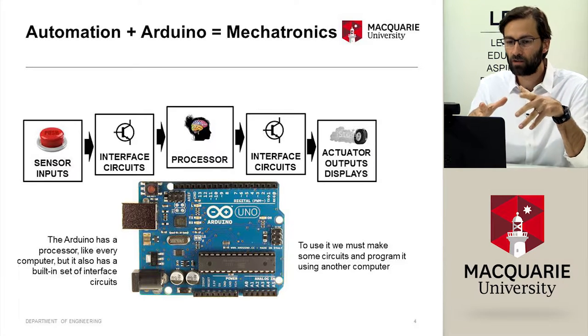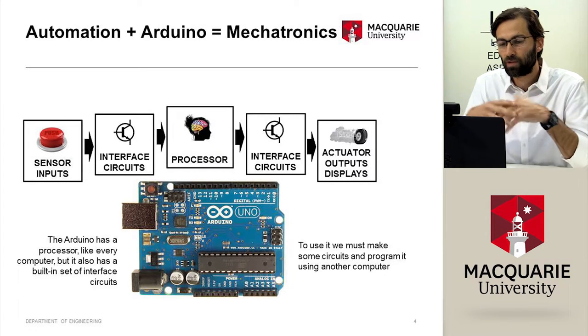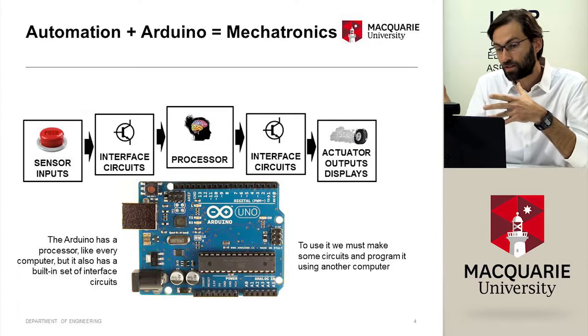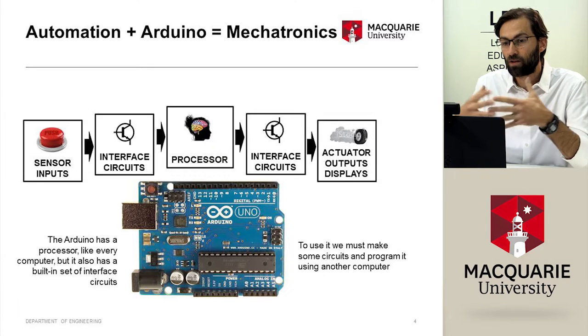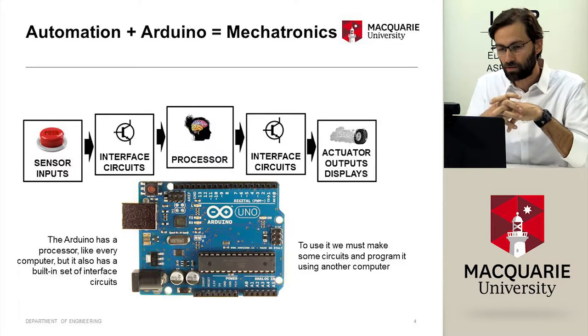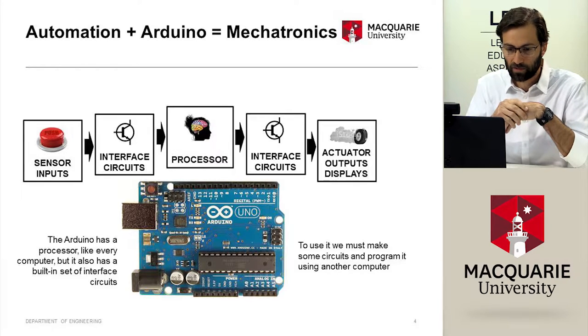We've got to have some interface circuits, that's the next step, and that goes to a processor which really does some computing. Then there are some more interface circuits, and then some actuators, or some outputs or displays or something like that. And all of that together is what we call mechatronics, and it's what enables our automation. And we'll get to more about why I think that's interesting later.